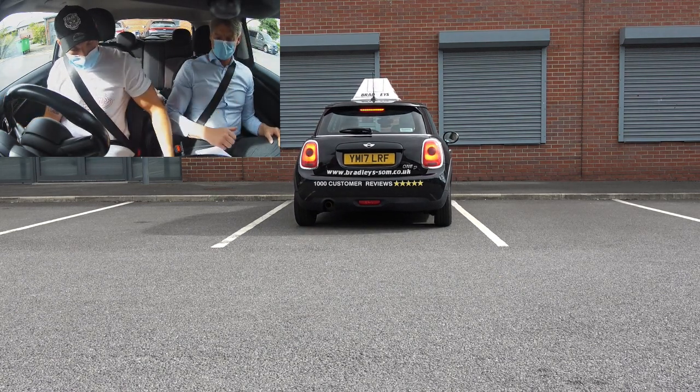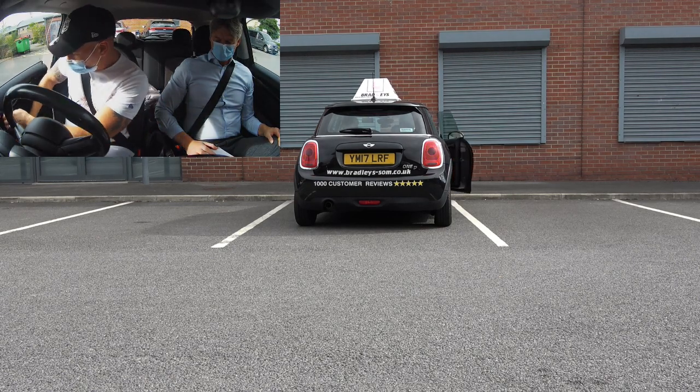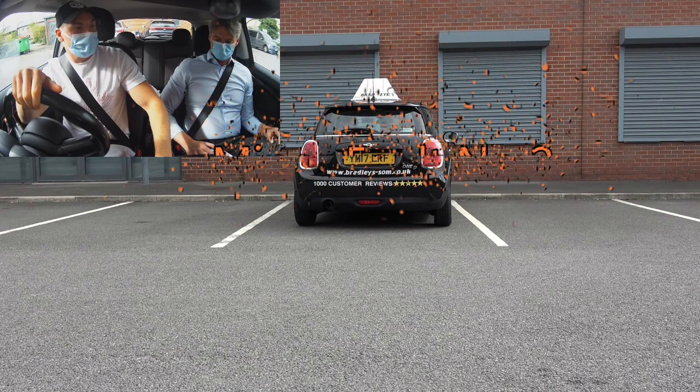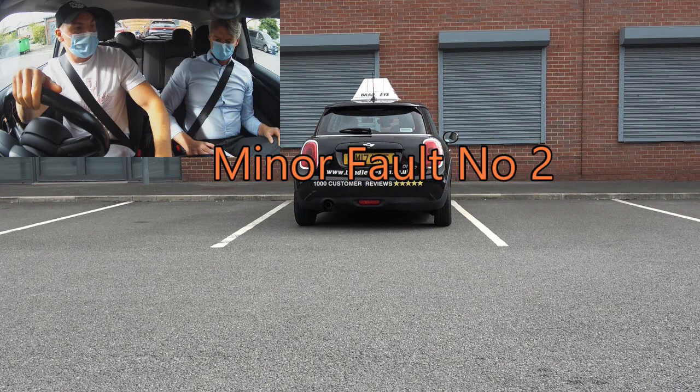Minor fault number 2 for Garry. He has to shunt it backwards and then forwards again. Doesn't mess about, looks all around the car and just gets on with it. So well done, Garry. 2 manoeuvres down. Hopefully 2 to go.